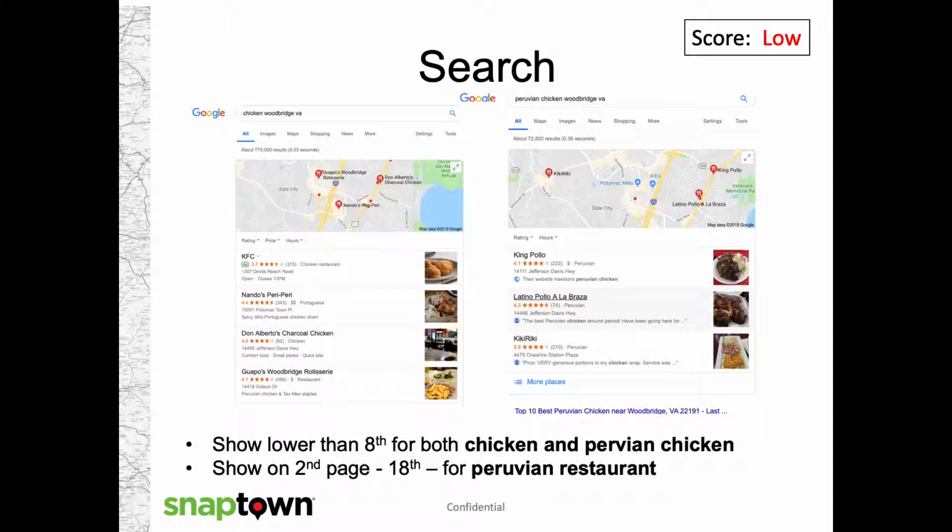So we're going to use Ricky's Chicken, which is a restaurant in Woodbridge, Virginia, just as an example. And there are many examples, and I would suggest that you just do these simple searches when looking at businesses and where their exposures are. So I searched for chicken in Woodbridge and Peruvian chicken in Woodbridge. This is a Peruvian chicken restaurant in Woodbridge.